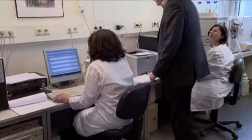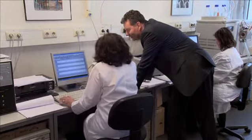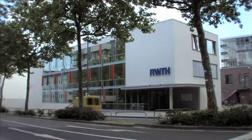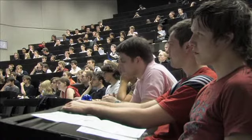Coming from the Netherlands, Matthias Wessling will continue his cutting-edge research as a Humboldt Professor at the RWTH Aachen University. Bridging the gap between engineering and natural science, his expertise will contribute to making the location an international establishment for membrane research.